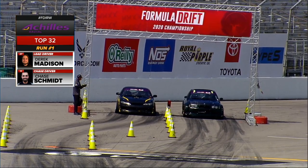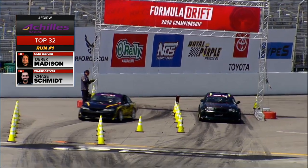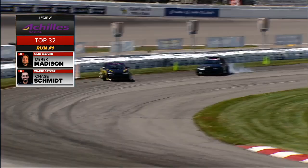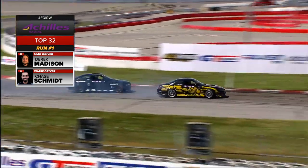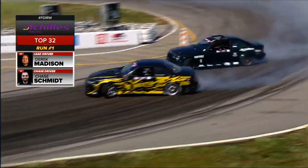This is our final battle, Ryan. This is our final battle of 32. So we're gonna have a break in between 32 and 16. Madison out front, Schmidt in the chase position. Let's see how these guys fare. Madison, new livery. Let's see if it brings him any luck. Transitioning around, Chase Schmidt tempering the flame. Good job by him.